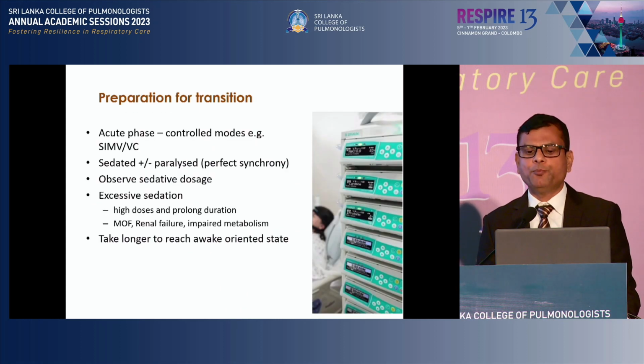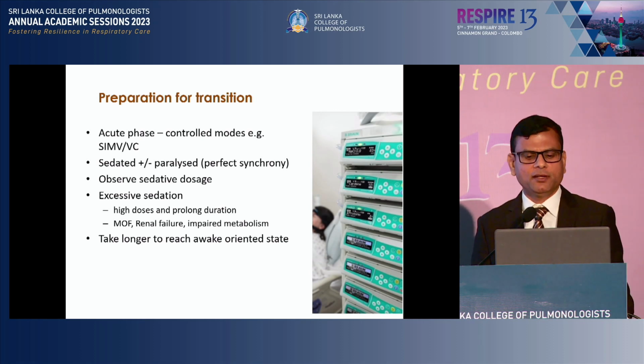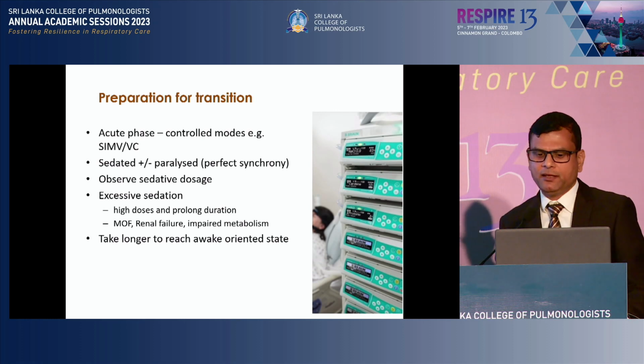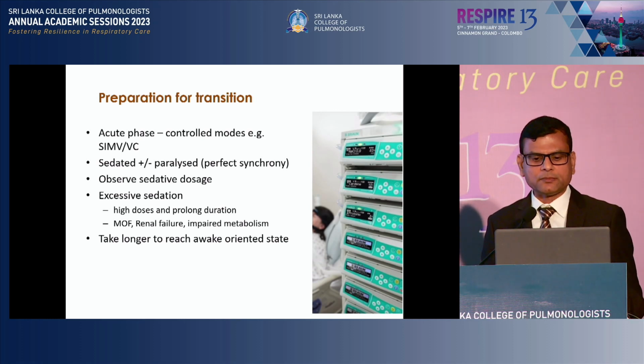There is one important issue we often overlook, even in the textbooks and the guidelines, but it's so common that sometimes we don't acknowledge it. Usually during the acute phase of intubated patients, for example patients with respiratory failure like ARDS or pulmonary edema, we sedate them heavily during the initial period to take control of the ventilation using, for example, SIMV volume control. So that's fair enough.